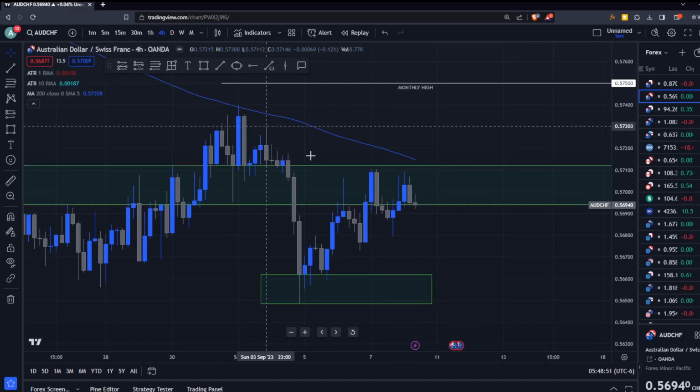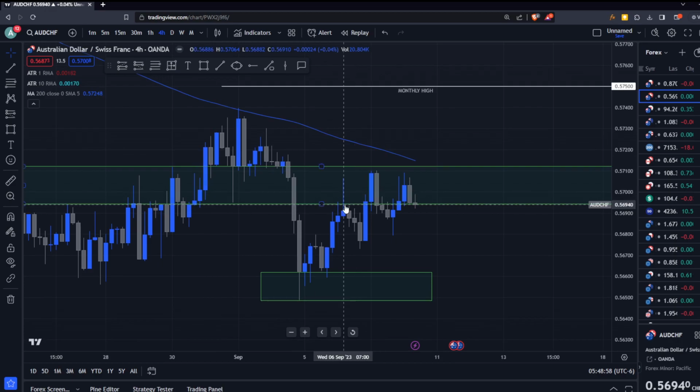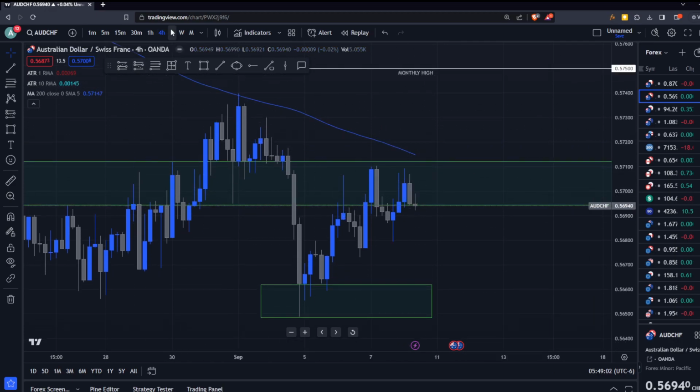Price is below the 4-hour moving average, and you can see with this structure here, it has created higher highs, higher lows temporarily, but it's still below the 4-hour moving average, so I would say this is actually really good to short soon.